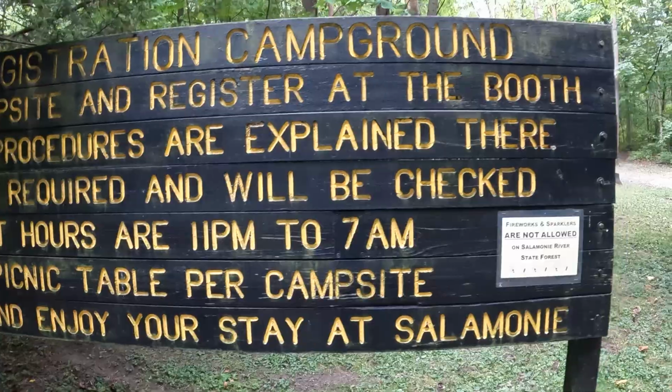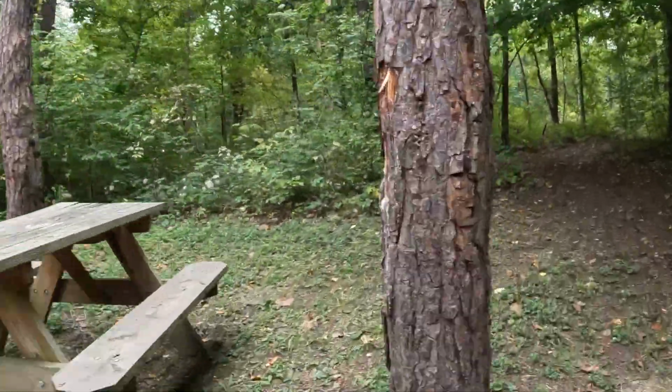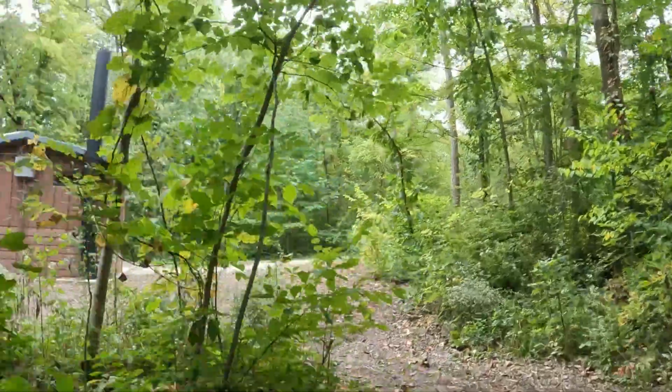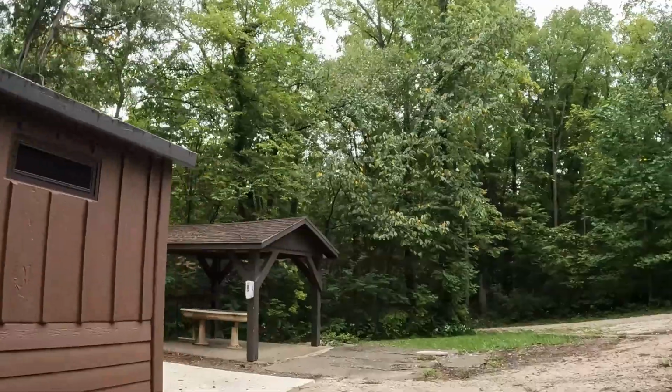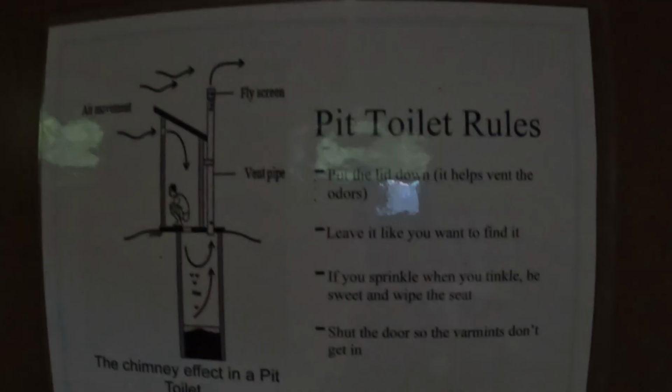The State Forest Primitive Campground has 21 sites, first come, first serve, and there is a nice pit toilet and wash station kind of area. There was also this sign that I thought was awesome, explaining how a pit toilet works.